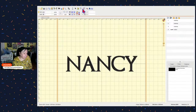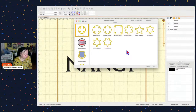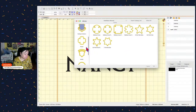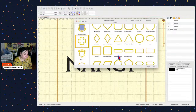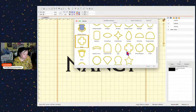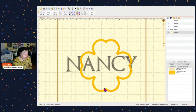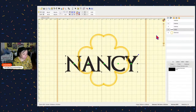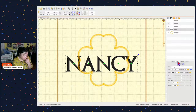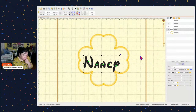Let's try this again. Let's go to the library here. I want to pick another shape. Isn't St. Patrick's Day coming up? There we go, I'll do that. Okay, so here's that. Obviously this one's a little too big, right? So I'm going to change the font. Change it to a Disney font here.